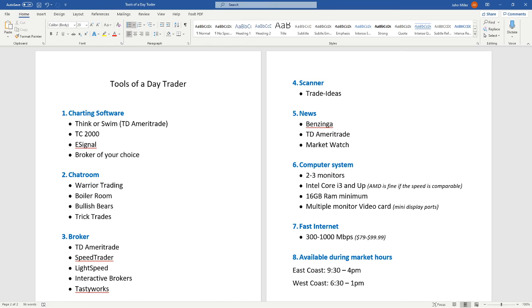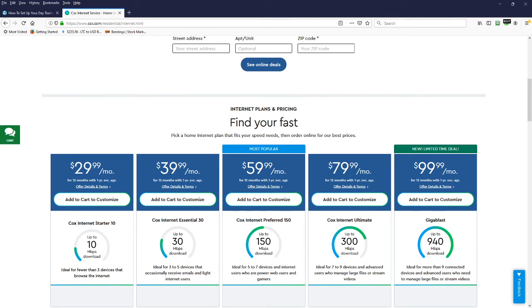Okay. You're going to need fast internet. Now, when I say fast internet, we're looking at a package, and we'll just pull up an internet service. Out here in Washington, it's Xfinity, out in Las Vegas it's Cox, and East Coast is like Comcast. You're going to be looking in this area here, $79.99 to $99. So pretty much $80 to $100 a month is what you're going to be looking at. I really wouldn't attempt to day trade with anything less than that.